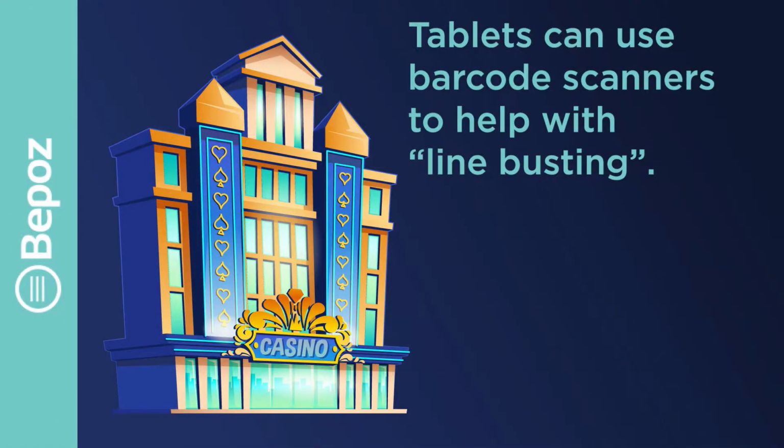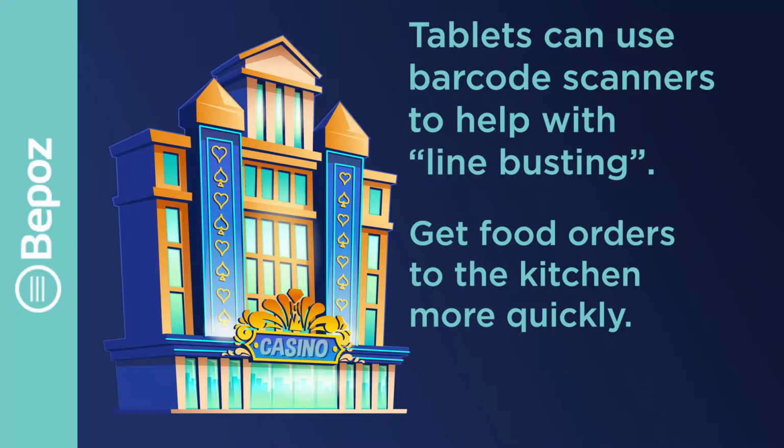I could also operate in a quick service environment and use that same tablet for line busting, taking orders down the line and helping get those orders into the kitchen faster. I could also do line busting in a retail environment where I've got a tablet that has a barcode scanner integrated into it and scan items and queue up the transactions and either take payments or hold the transactions so that they could be paid at the cash register.